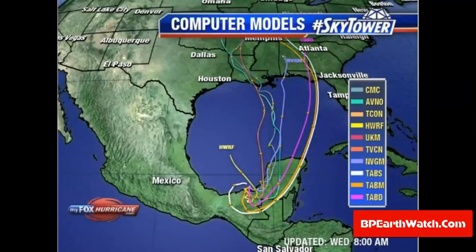Now, these models were updated 36 minutes ago, and pretty much the same thing that we've been seeing on them, just slight variants. The Navy model now has the thing coming into Mobile Bay. Just pay attention to that. And the Canadian model has it coming in somewhere, I guess this would be east of Lake Charles in Louisiana, but this is just the center. So anywhere inside this, there's going to be a lot of wind and a lot of rain. And guys, I still expect it to become at least a Cat 1 hurricane, simply because of the temperature in the Gulf of Mexico itself.